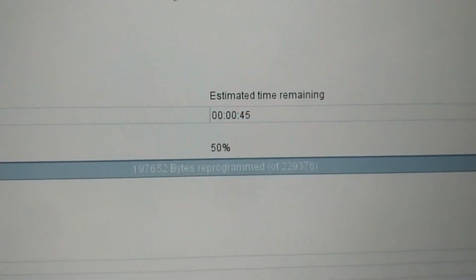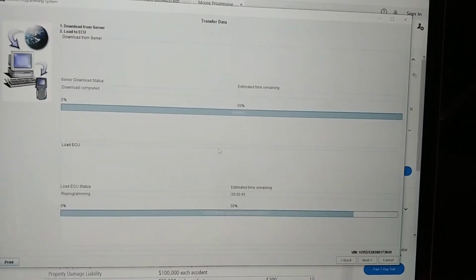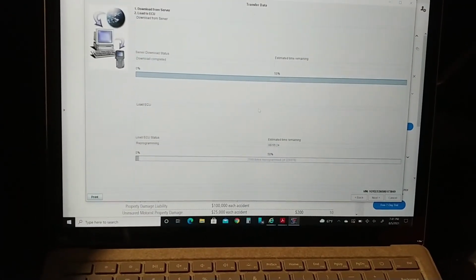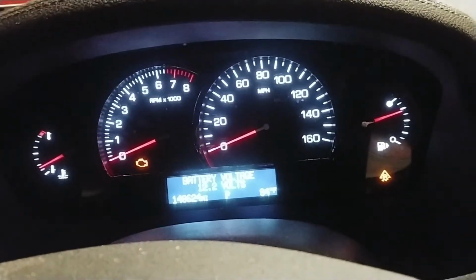And it failed. This time I put the computer in don't sleep or do anything for 10 minutes. It didn't, but I just put it in airplane mode. So, I don't know. We're going to try it again. Well, it failed again. We're trying again. Didn't even make it to 50% this time. Battery's doing fine, so I shouldn't really worry about that.